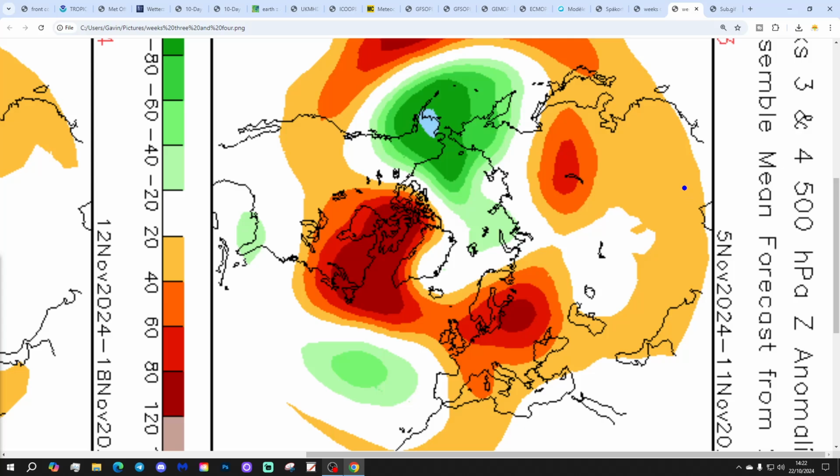Week 3 will be the 5th to the 11th of November, with high pressure reaching from Europe into the Atlantic as well. Lots of dry and fine conditions. That could be a bit chilly with the air coming in from off the continent.